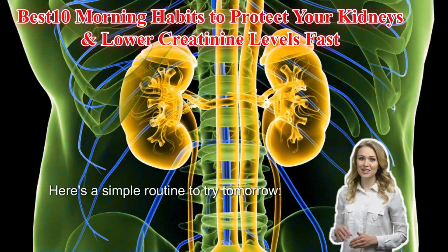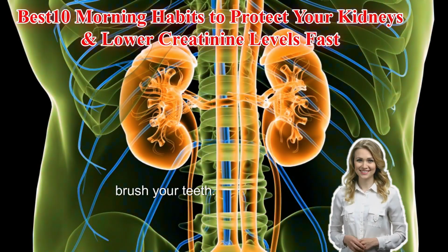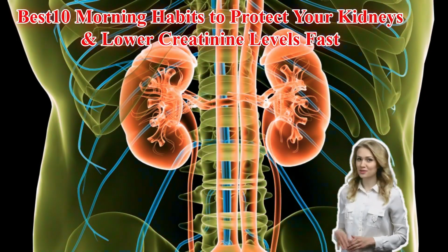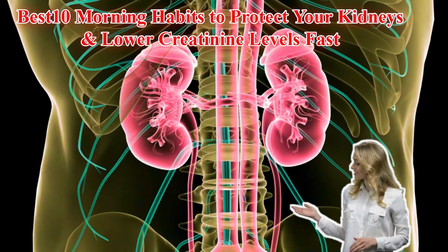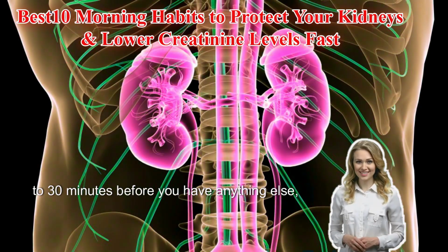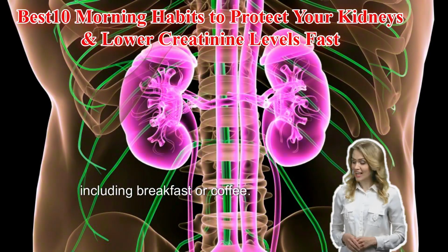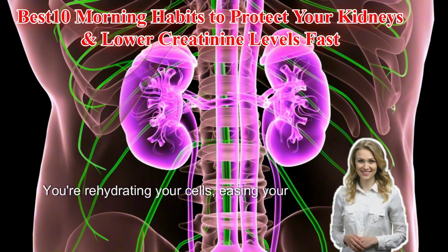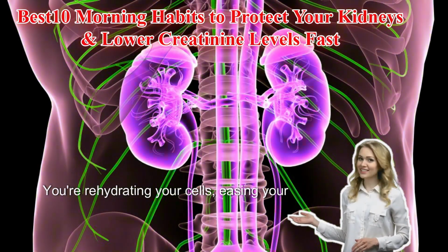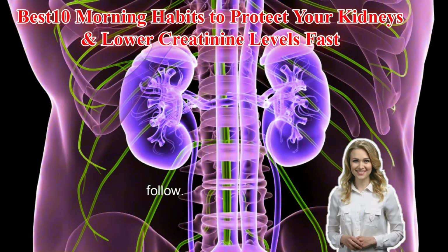Here's a simple routine to try tomorrow. Step 1. Wake up. Brush your teeth. Step 2. Drink a full glass of warm water slowly. Don't chug it. Step 3. Wait 20 to 30 minutes before you have anything else, including breakfast or coffee. It's a small habit, but it sets the tone. You're rehydrating your cells, easing your kidneys into the day, and creating space for better choices to follow.